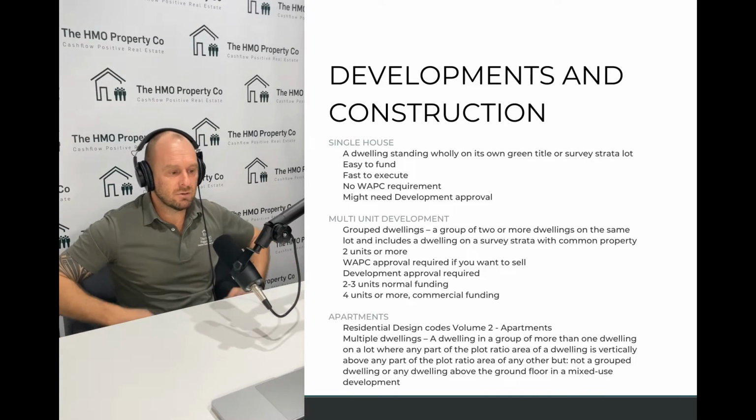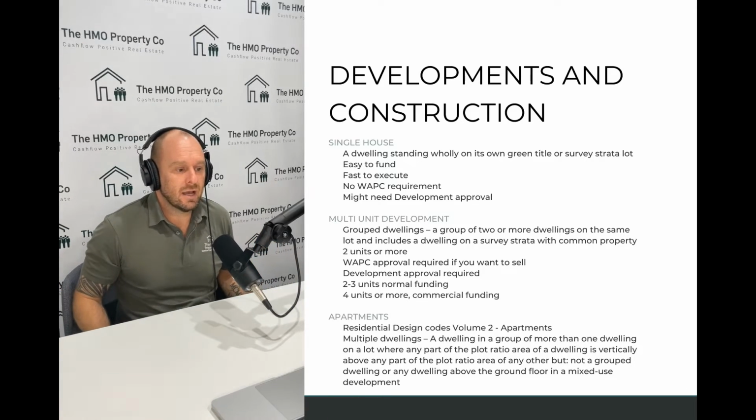After your single houses, you've got grouped dwellings, and grouped dwellings is one or two on the same lot. And it's essentially a one or a two subdivision, but you're not just doing the subdivision, you're actually building on the back as well. And when you go 3 units or more, you generally have to go through development approval, because council want to know what you were building on them lots, just to make sure that it's going to fit the R code and also what the council requires for that lot too.